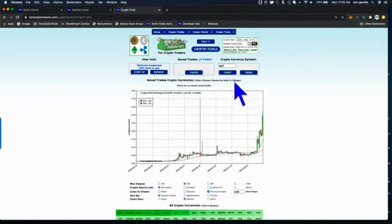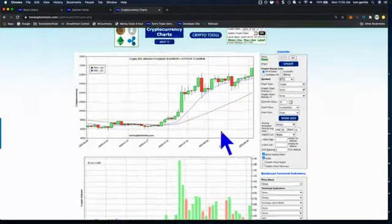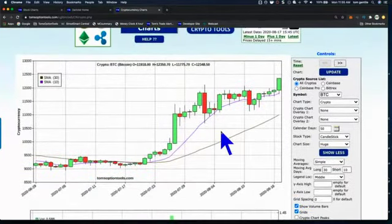This is AST. This is AirSwap. I'm not interested in that right now, although that looks impressive. What I'm more interested in is BTC, the chart of Bitcoin, which is now, take a look at this. Here we go. This is what we've been waiting for, guys.